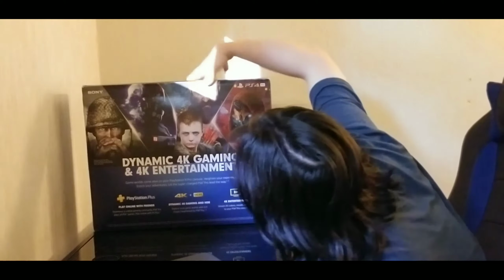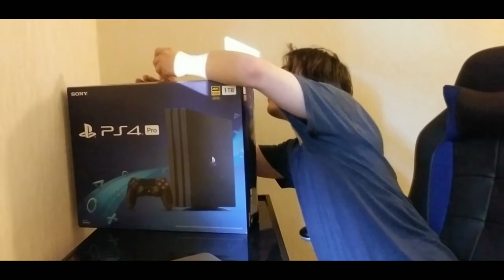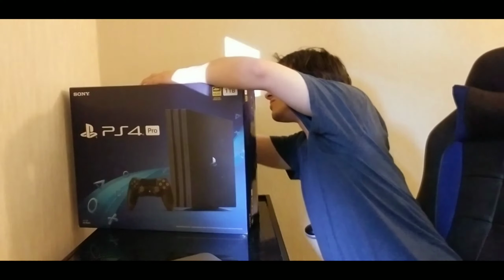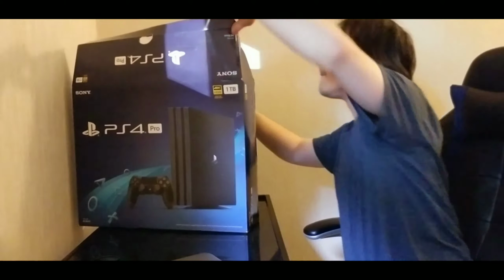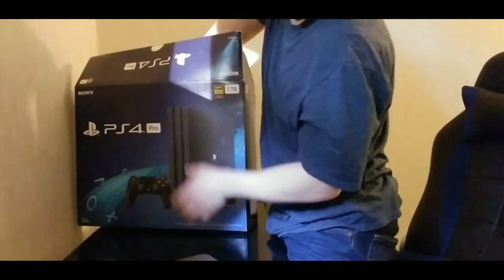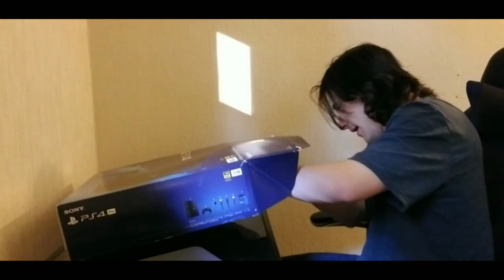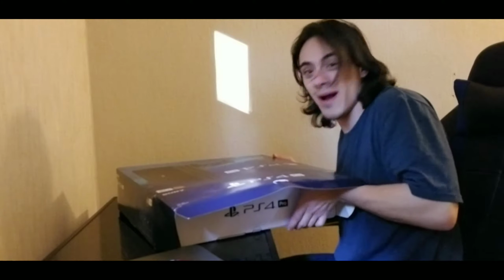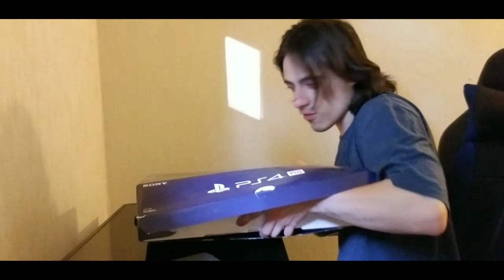All right. Where's the box? Oh, the famous white box. I'm being very careful right now because we are on my desk. That's why we are doing this. Do I do it on the floor? Nah.